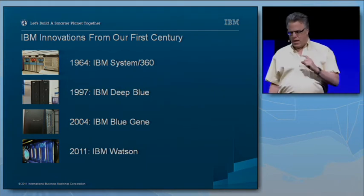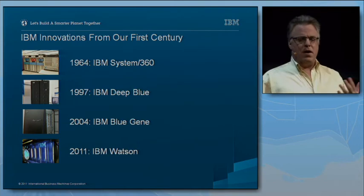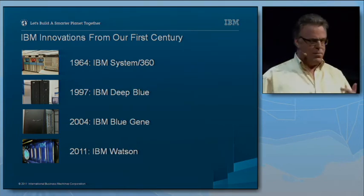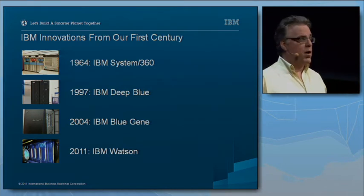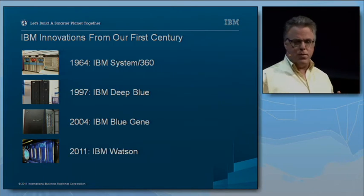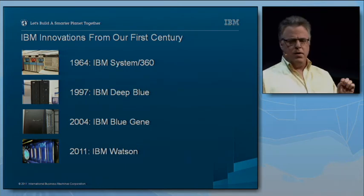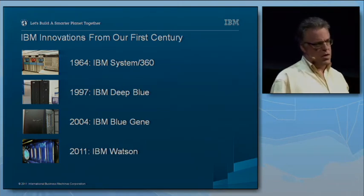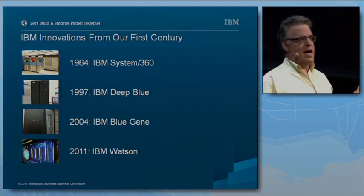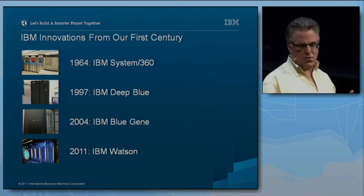In 1997, after a number of years of research in artificial intelligence and search algorithms, IBM put together a system called Deep Blue. I was with the company at the time, and it was fascinating to watch the IBM machine beat Garry Kasparov. By the way, the System 360 had one processor, 8 megabytes of memory. Deep Blue had a little more. And in 2004, we built something called Blue Gene to focus on protein folding in medical applications. It had 131,000 processors in it, 280 trillion instructions per second.